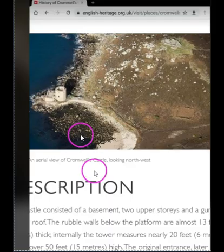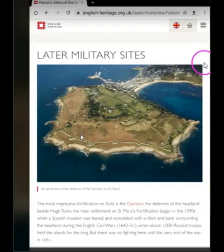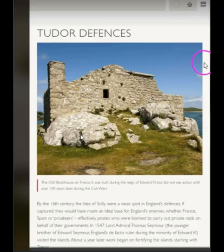Now, as for the main harbor, it said the garrison beside Hugh Town, the main settlement on St. Mary's, began fortification in the 1590s, when a Spanish invasion was feared, and was completed with a ditch and bank surrounding the headland during the English Civil Wars, which were 1642 to 1651, when about 1,000 royalist troops held the islands for the king. But there was no fighting here until the very end of the war in 1651.